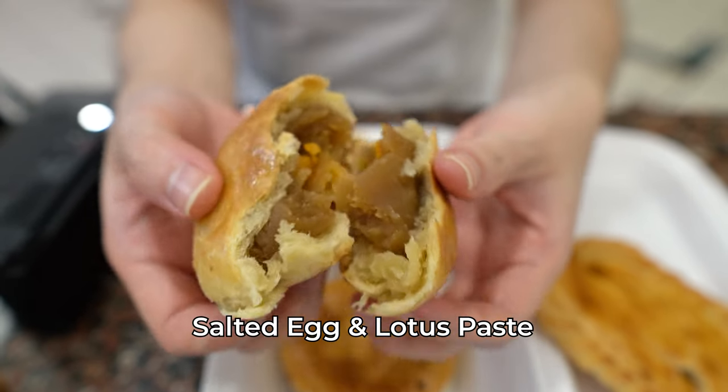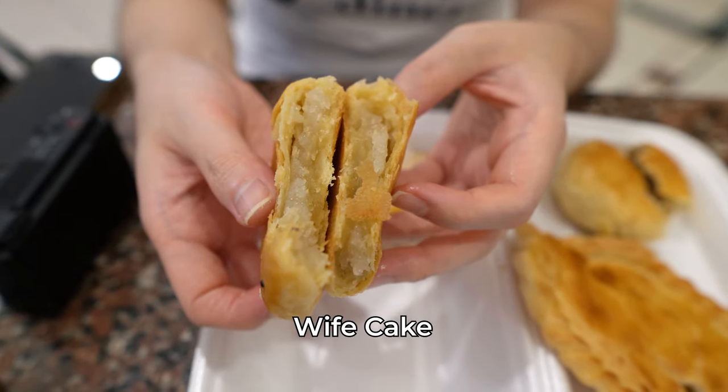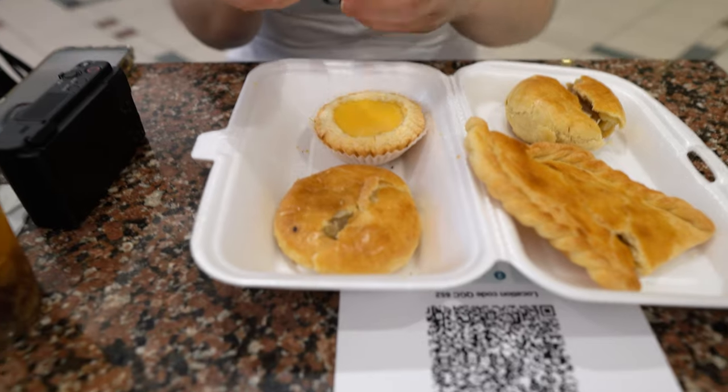These two are great. I don't think I'm a fan of this white cake. I think I've tasted a better one in the other place. So you can skip this one, but you cannot skip the egg tarts, because the egg tart is so damn good. Apart from the pastries, this shop also sells Asian drinks, pre-made Asian drinks.